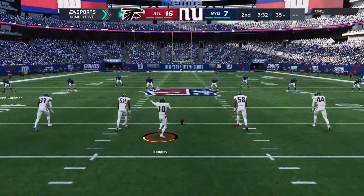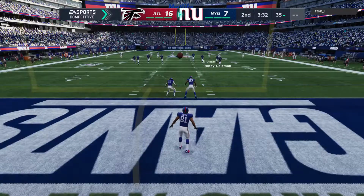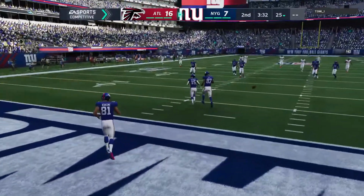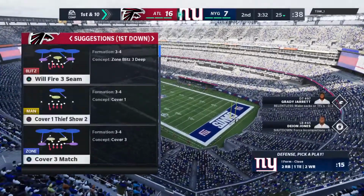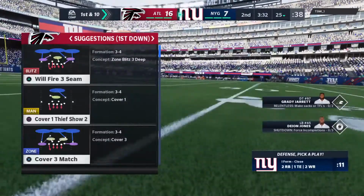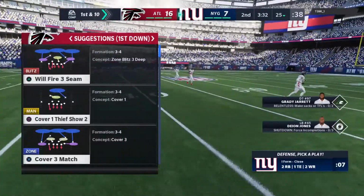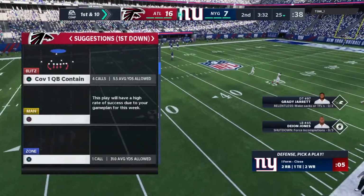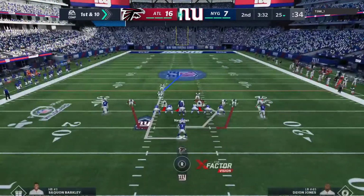Following the touchdown, Badgley out there to kick it away. The Giants take over 1st and 10 at their own 25-yard line. The Giants offense at the line, ready to begin their next drive.